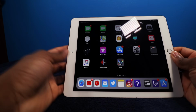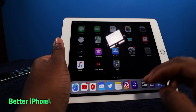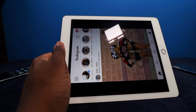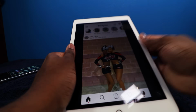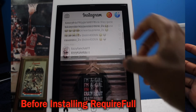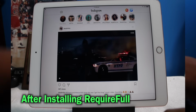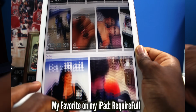Now these last four are strictly on the iPad. First thing, we should have better iPhone app support. Apps like Instagram, which I cannot stand. I cannot stand how Instagram to this day doesn't have iPad support. Like, come on, Instagram. How do you not have iPad support? But the least that Apple can do is expand the iPhone apps to the edges, kind of make it seem like it's part of the iPad, but it's really not.